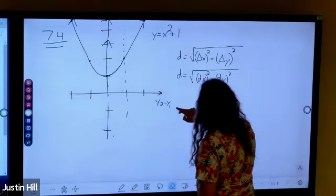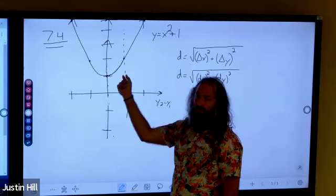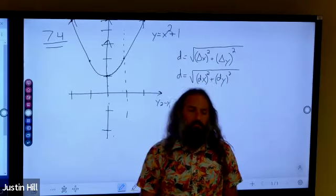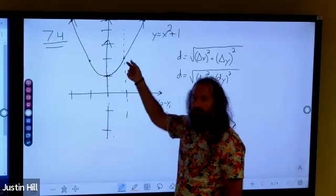All right, so this tells me the distance of one of these little lines. And so essentially, if I want the length along that arc, this curve, what I'd have to do is add up all those little lines.